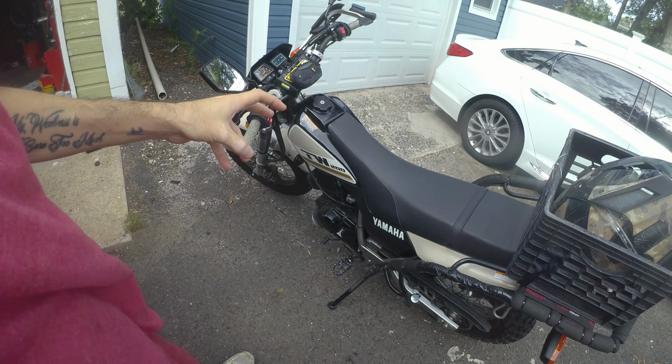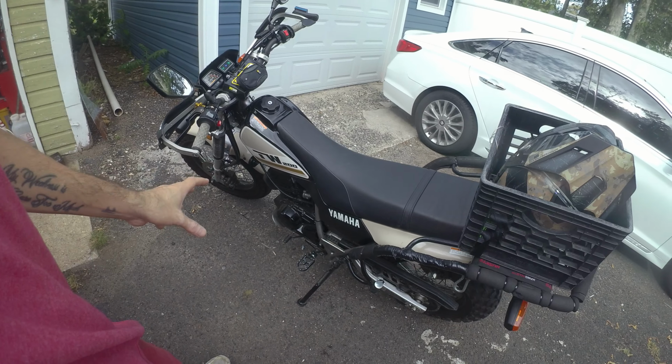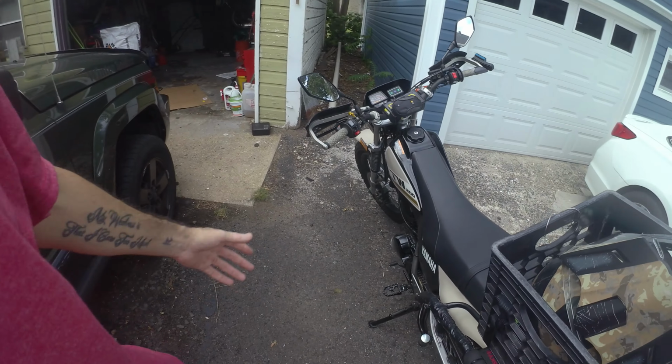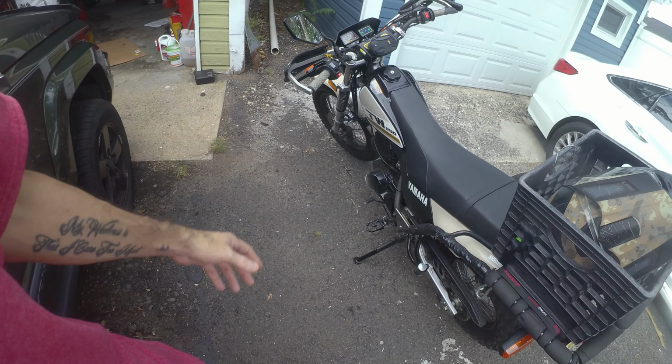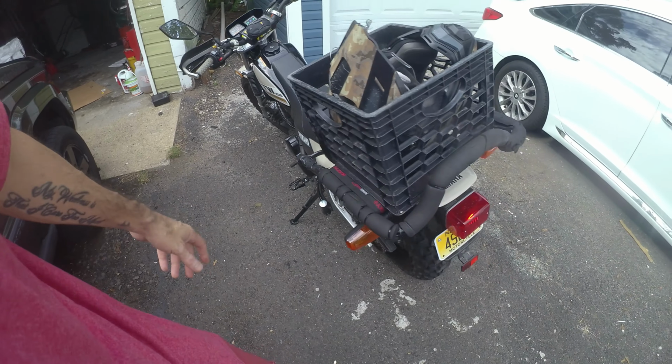You know what they say about cold starting, that the TW sometimes you want to put the choke on and let it warm up, but you just saw it. I mean, that manifold, I touched it, it's cold. I haven't driven this since yesterday, and it fired right up, so that was impressive.